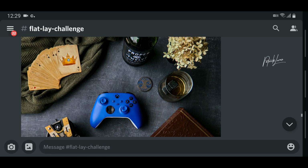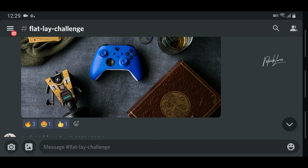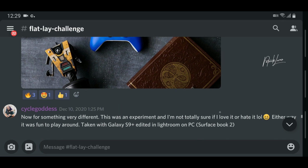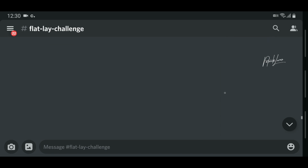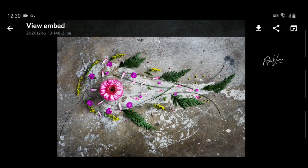Really nice touch here with the sweater or the fabric in there. Just absolutely awesome. I really wish I could do some flat lays like this. I don't really have the look sometimes. Mine is a very techie look, but these ones are super fantastic.